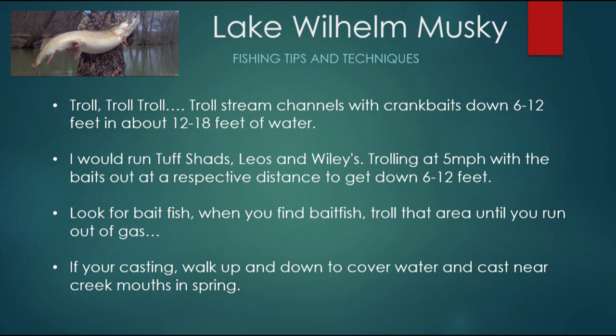My bet for you guys is to run Tough Shads, Leos, and Wileys. If you troll at 5 miles per hour and you get those baits out at the respective distance to get down 6 to 12 feet, it could produce a muskie. Always look for bait fish. When you find bait fish, stay in that area until you run out of gas. So my thought is you find the bait fish, you fish those areas until you produce.